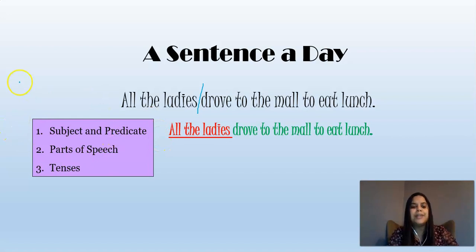So we're not going to be looking at all the parts of speech in the sentence, because basically I wanted us to try and move away from parts of speech all the time and to try something new like subject and predicate and tenses. I just want you to focus on the verb. There are two verbs in the sentence.